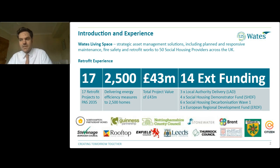For 14 out of 17 of these projects we've secured external funding: 3 LAD schemes, 4 SHDF demonstrator projects, and we were recently successful on 6 SHDF Wave 1 projects where we supported our customers to secure over £10 million worth of funding. So we're very much well versed with the funding and compliance requirements which go with the projects.